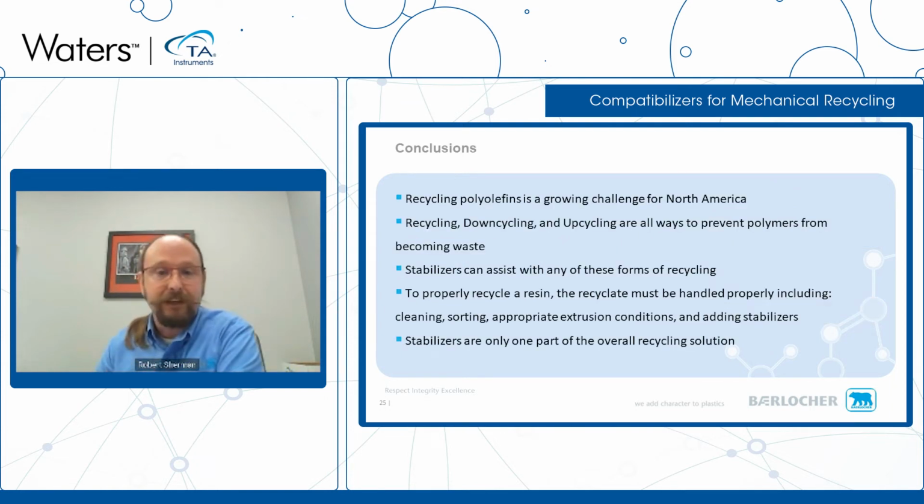But basically, in conclusion, when it comes to PCR, it's a continuing problem here in the U.S. as we try to keep up with it and keep materials as close to virgin as possible. Additives, compatibilizers, and a variety of other materials can help us to do this, along with, of course, the engineering solutions like melt filtration, et cetera.